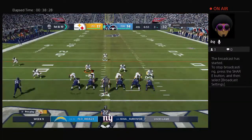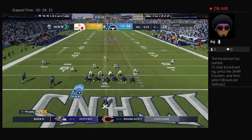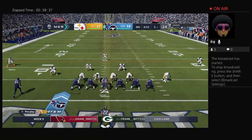The Titans offense set to begin the drive. Their defense accomplished step one of the mission. They forced the punt. Now they'll look to erase that deficit and take a fourth quarter lead.